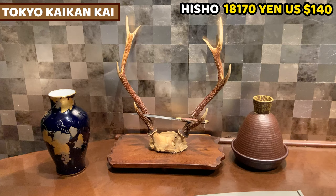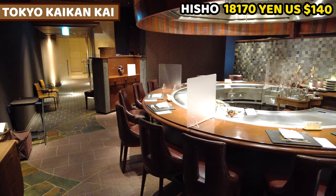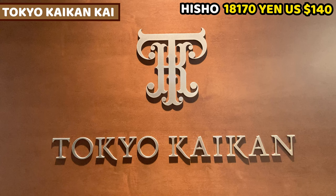Tokyo Kaikan Kai is highly formal and traditional teppanyaki restaurant. We can enjoy high-end steak and teppanyaki cooking. If you like real, great Japanese teppanyaki, this is the best place to visit. I guarantee you'll be satisfied with its service for 100% sure.